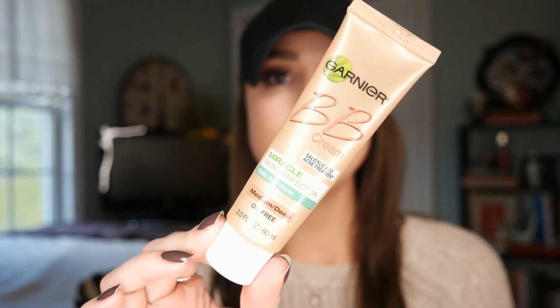This is the Garnier BB Cream. This is the best BB cream out of all the BB creams. I can't really say that because I haven't tried all the BB creams, but out of the ones I have tried, this is my favorite. This is the Daily Anti-Acne Miracle Skin Perfector. I've repurchased this probably 3 or 4 times now. I just got a new bottle because this one ran out. I got the anti-aging one.